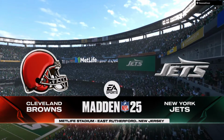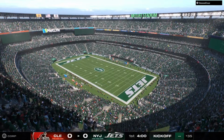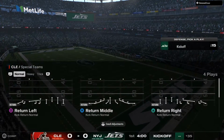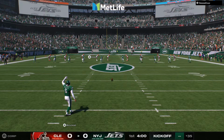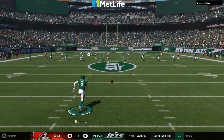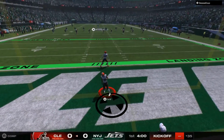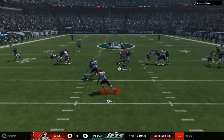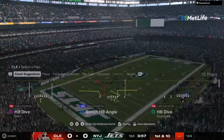New York City at MetLife Stadium in East Rutherford. Here's a punter, Thomas Morstead, to get this one started. And we are underway from MetLife Stadium. From his end zone, here comes Jerome Ford, and he brings us out past the 20 to the 24.